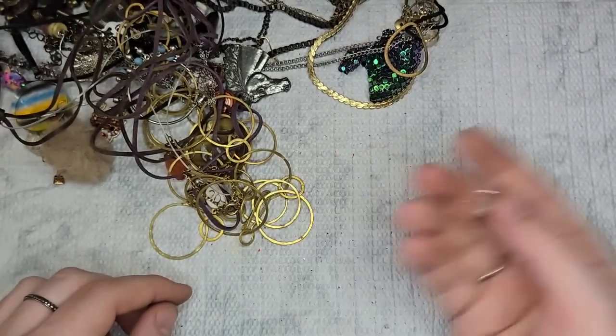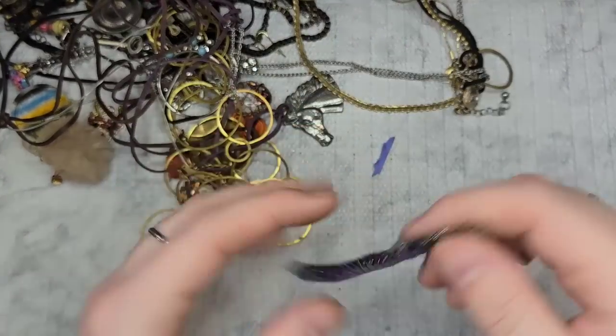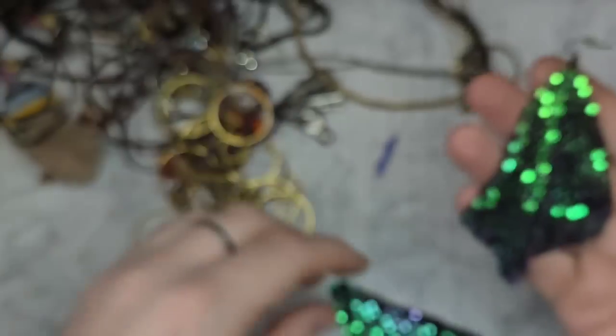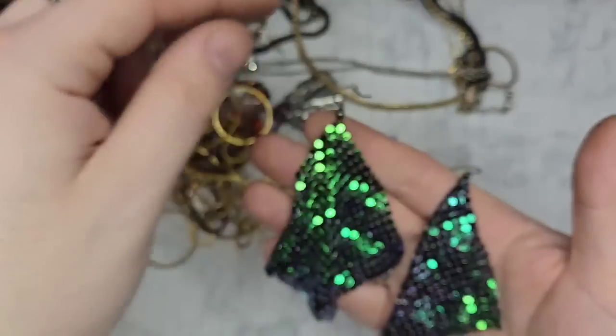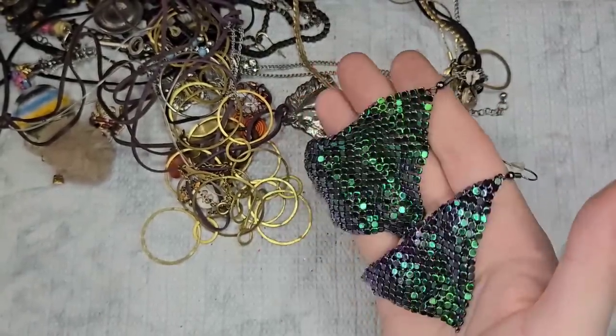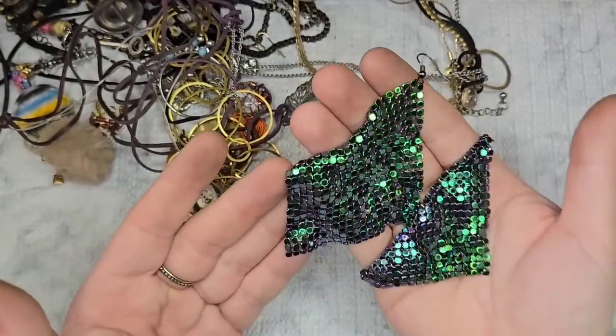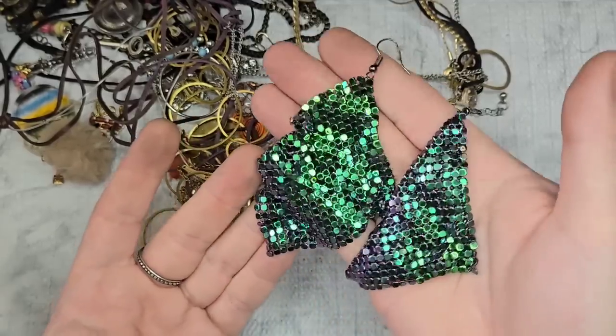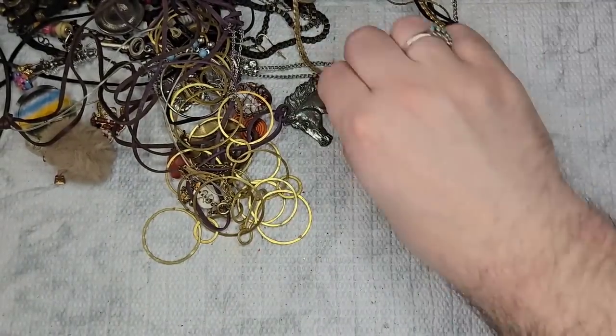Okay, so we have a little ghost earring. Oh, we do have the match to these chainmail earrings. So if anyone likes those, let's just do $2 on them. Kind of give me Mardi Gras vibes, right? With the purple and the blue. Purple, blue, and green. So $2 on those.